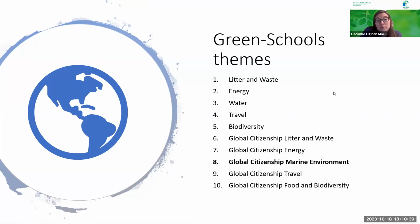So the first 5 flags are really kind of the core themes, as we call them. And then we move on to the global citizenship themes, where we're revisiting like litter and waste and energy and water, but on a much wider, more global scale.